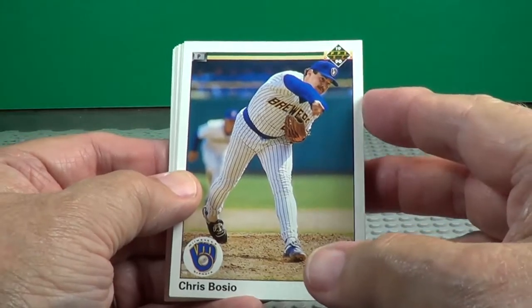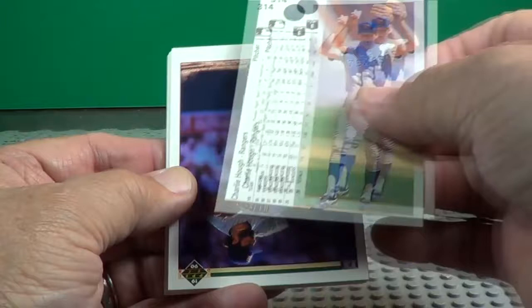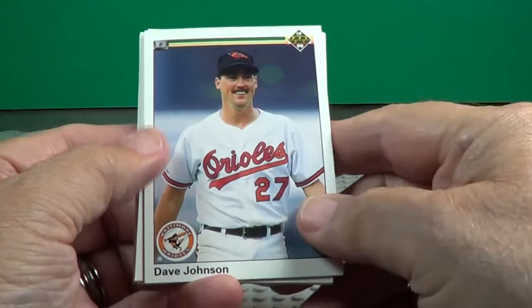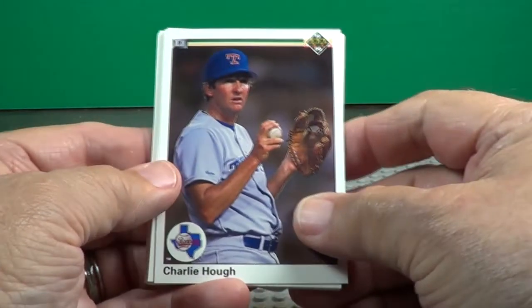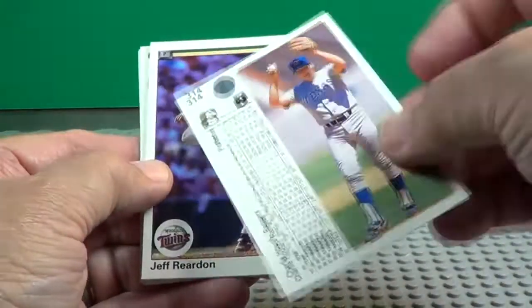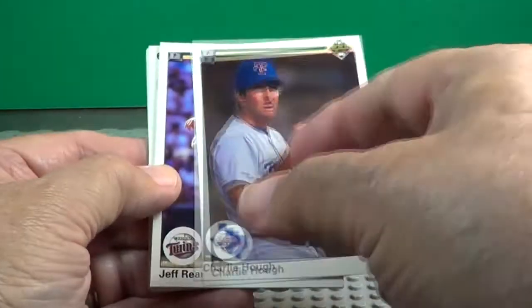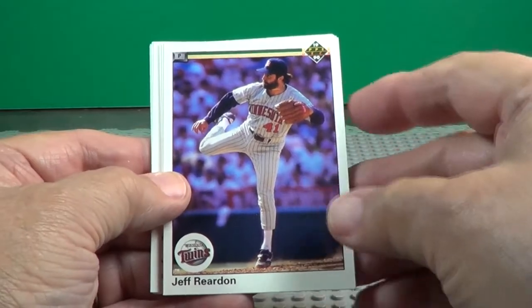Chris Bosio, backwards. Looks like Charlie Hough, the old knuckleballer. Dave Johnson, okay. There's Charlie. Man, he could throw that knuckleball. I got him to sign a baseball one time at a card convention. Jeff Reardon.